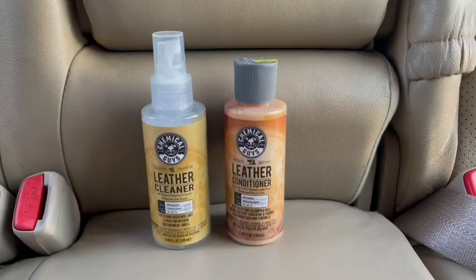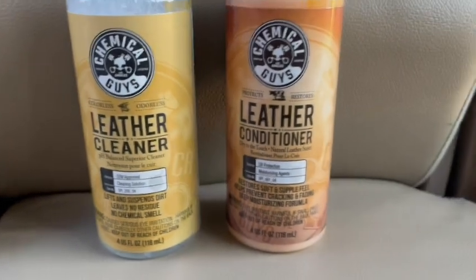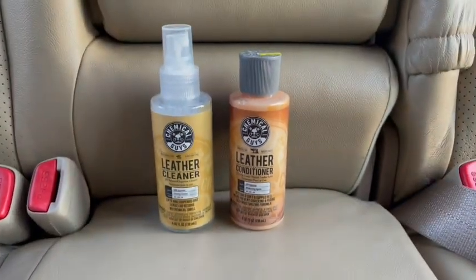If you hate cleaning cars as much as I do, then you're probably looking for products that make it a lot easier to do. This leather cleaner and conditioner from Chemical Guys has really made it a breeze to clean my car. We recently purchased a car that had been owned by a smoker, so there were smoke stains on the seats, and they'd had a dog, and there was dirt and grime all over the leather.